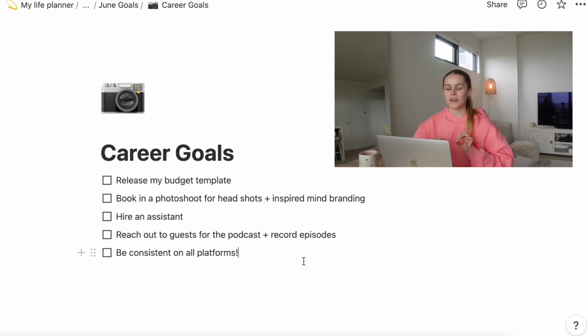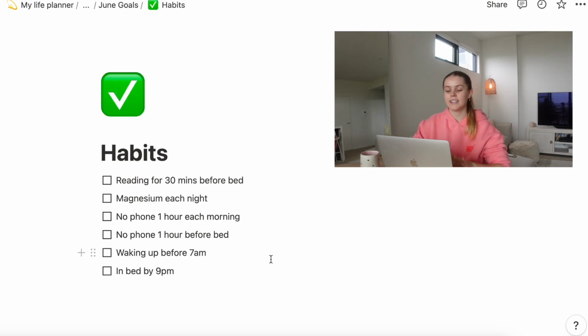So they're the things I want to focus on. Honestly, my habits stay the same every single month. Reading for 30 minutes before bed, magnesium each night, no phone for 1 hour each morning, no phone for 1 hour before bed, waking up before 7 a.m., and in bed by 9 p.m.